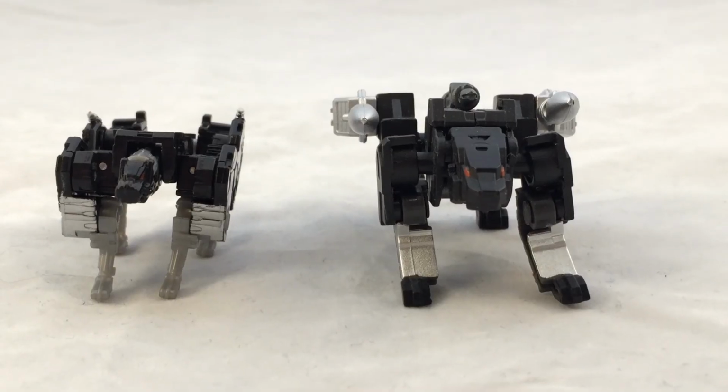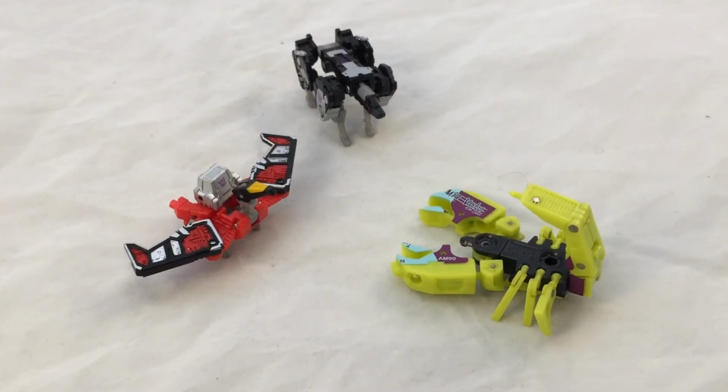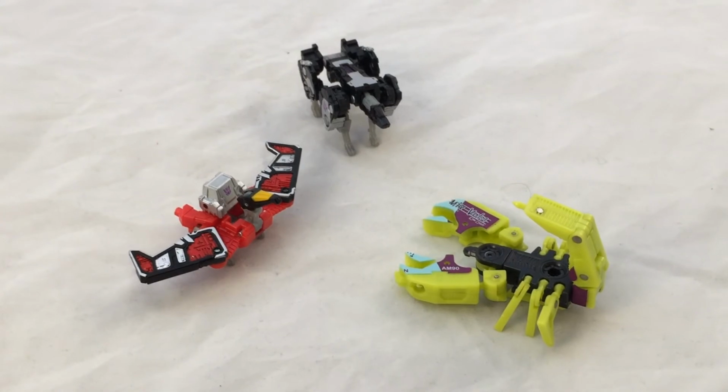And hey, I'm an Iron Factory veteran, so I'm no stranger to overweight Ravages. I mean, what did you expect? Masterpiece quality? Hasbro's gotta stick to those budgets, man. Not much choice in the long run.